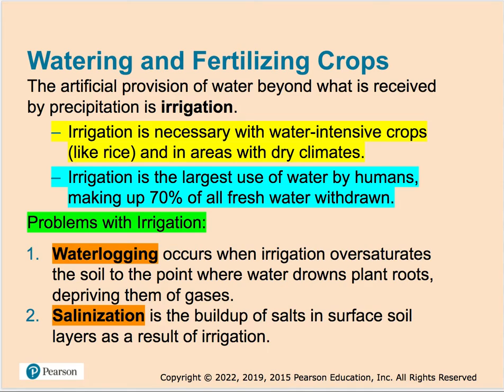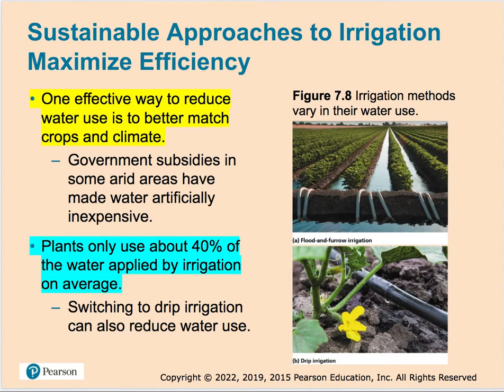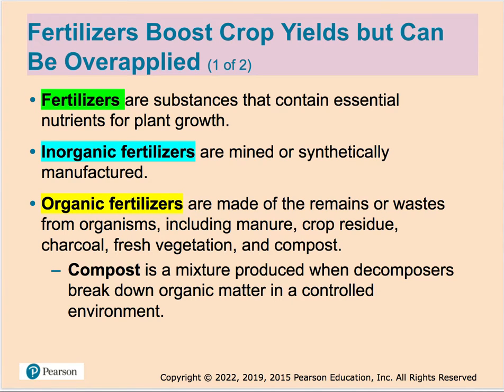So a lot of crops require extra irrigation, where water is brought in. About 70% of the fresh water that humans use is on plants. Problems with irrigation: sometimes we waterlog plants where we give them too much water, and sometimes irrigation can add to a salt buildup in the land, where you have to walk away from that soil for a while until that salt leaches out. So plants only use about 40% of the fresh water we dump on them. So we do want to be careful with how much we use, placing crops in the right places where they can grow best.